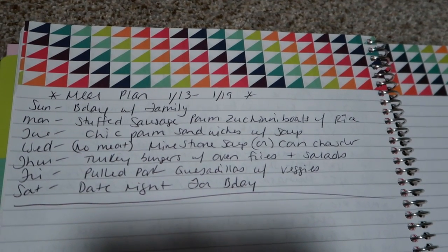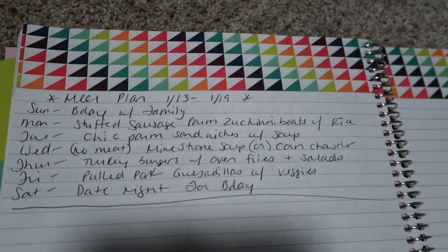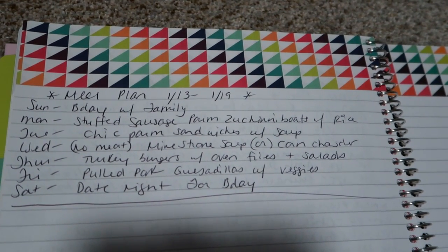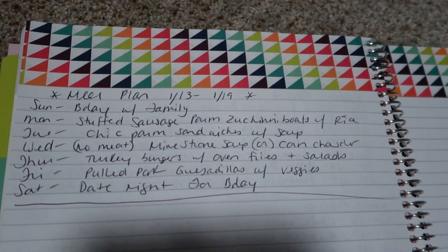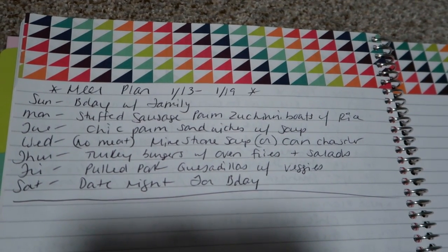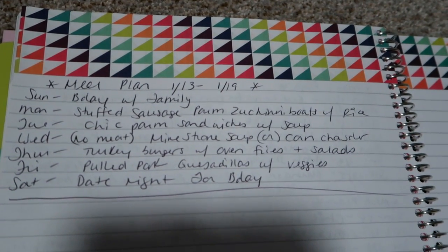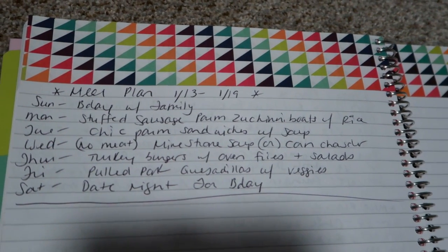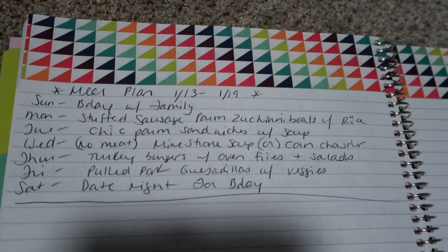And then another night I'm going to do pulled pork quesadillas with some kind of veggie on the side. I might do like sauteed peppers and onions, kind of like a fajita style veggie. And then the quesadillas, I just do the normal quesadilla way with a tortilla, but instead of like chicken, I put in pulled pork with cheese and probably some black beans and maybe some corn.